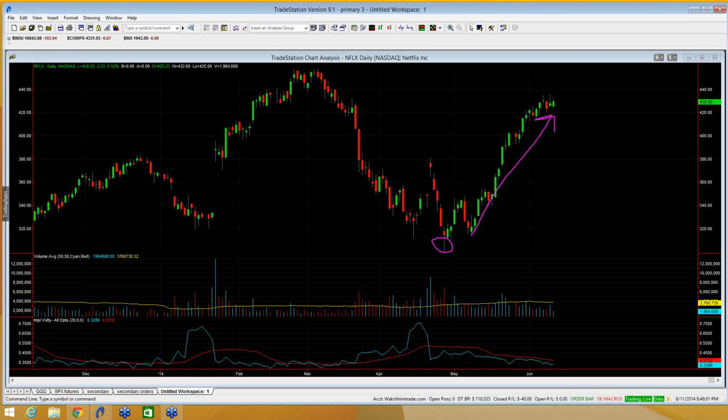Buying when it's about to break down, but if it doesn't break down right here, then it's definitely going to bounce. Because this is an important concept to understand, and it's a concept that will help you have better percentage gains on a consistent basis time and time again.